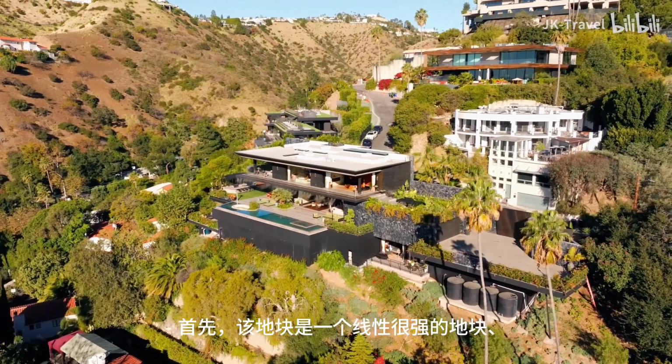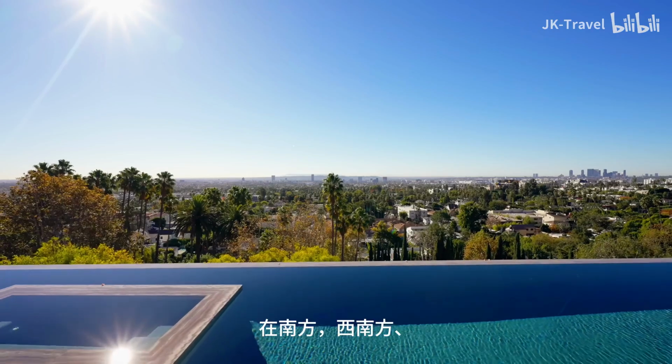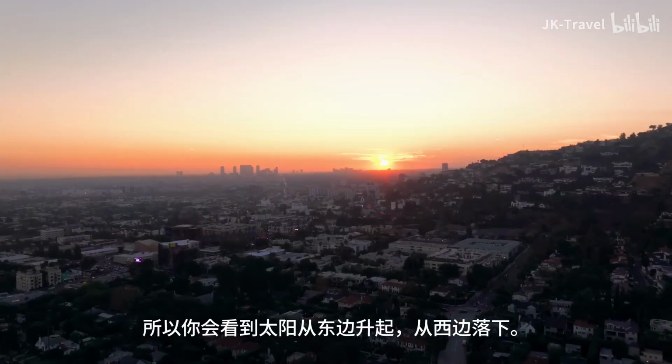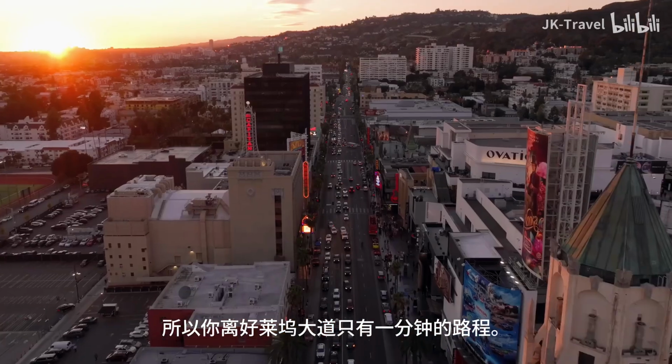First of all, the lot is a very linear lot, which for view homes, I actually love linear view homes, and it's facing the absolute perfect direction in that south-southwest. So you get the sun that rises in the east, sets in the west. There's nothing blocking your view. You're right above the palm trees, so you're a minute off of Hollywood Boulevard.